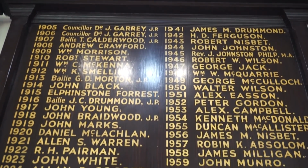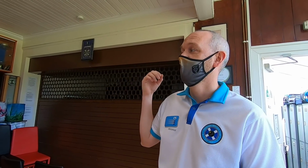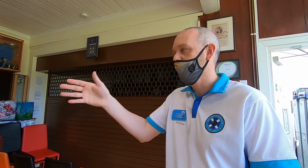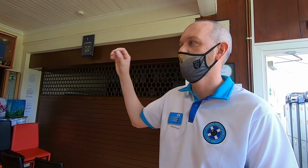The roof above you is the first enclosed international football ground pavilion, because it was sitting on the second Hampden, and just as luck would have it, Queen's Park were moving out of the second Hampden up to the third Hampden, and they brought the pavilion back to this.